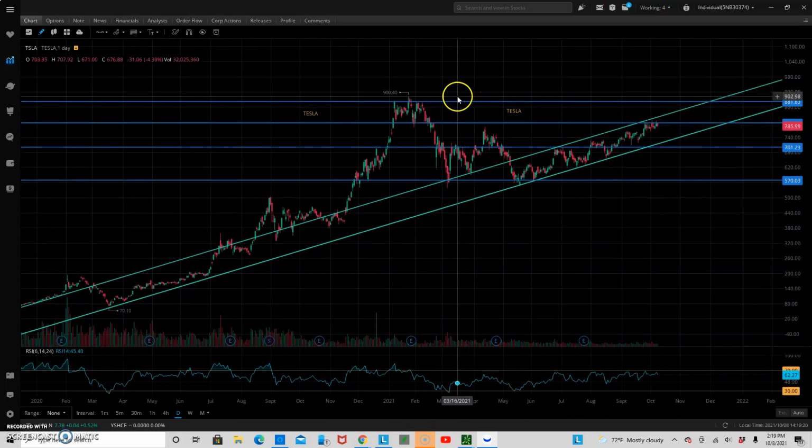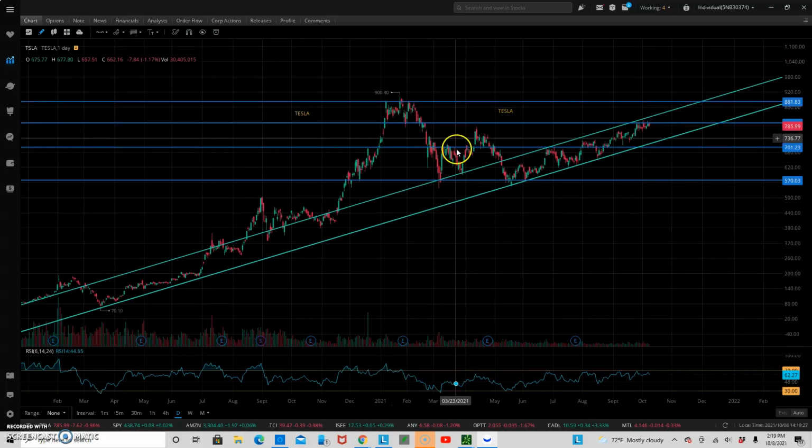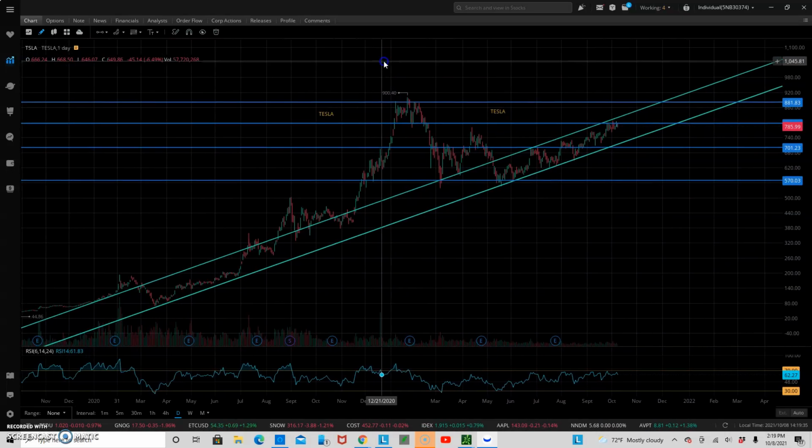And then after that, we did have that correction causing the downside, this backside right here, causing the stock to fall all the way down here and consolidate. Okay, so let's get into this chart here.